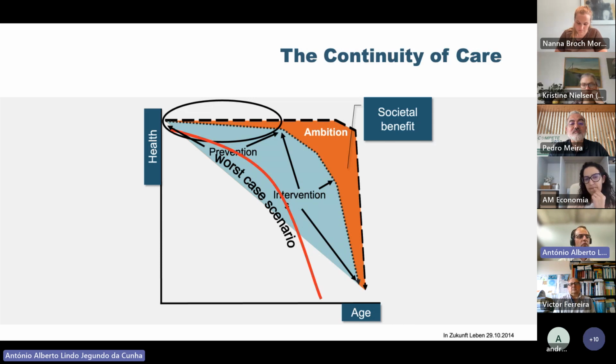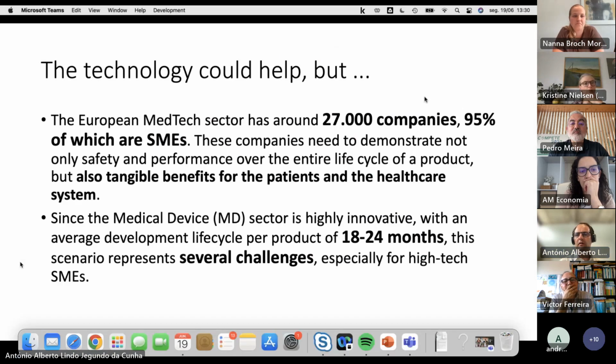Our perspective, or our belief, is that technology could help in sustaining this curve somehow. Could help, but it's not enough, the technology. Okay, why? Look at this example. The European medtech sector has around 27,000 companies, 95% of which are SMEs. And these companies need to demonstrate not just that they are producing safe solutions with performance, but they need to prove that what they are doing has some impact from the clinical perspective, right?